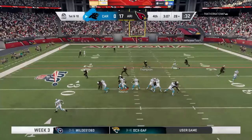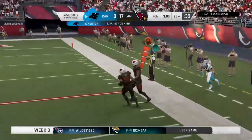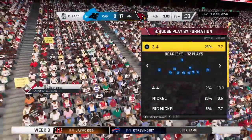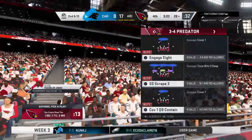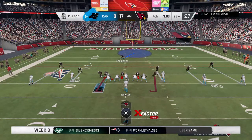On 1st down, Newton. And that's off the mark, incomplete. Another incompletion. You know, it's a wonder he's still moving around back there the number of times he's been sacked. Yeah, he's staying out there, isn't he? And you don't think about it much in a game like this, but he's showing incredible leadership. Still competing, still fighting, not taking himself out of a ball game that appears lost.